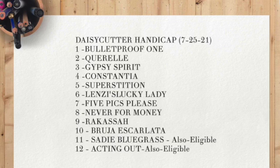You have Rakassah, number 9, with Jessica Pfeiffer. Likes to go out there and be involved in the pace. Bruja Escarlata, number 10, for trainer John Sadler with Tyler Bays aboard. 3 for 3 lifetime. All over the pace in all 3 of those races.